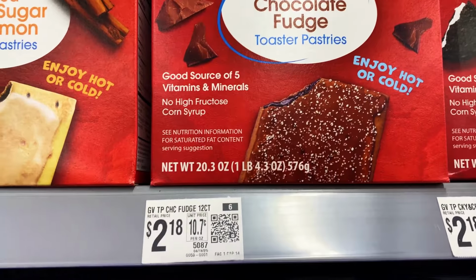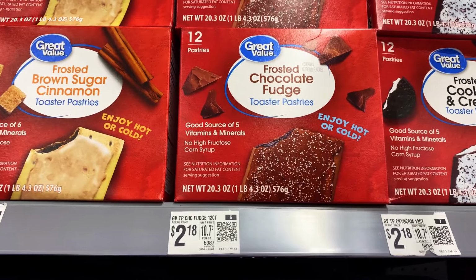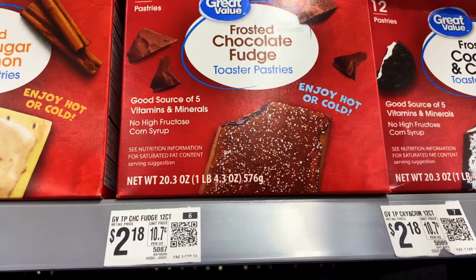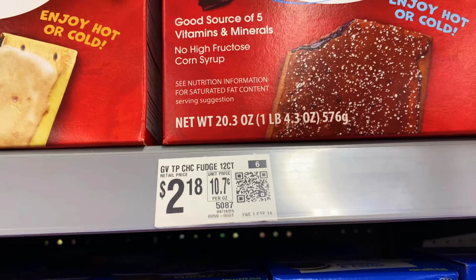While on the other hand, the Great Value toaster pastries are priced at $2.18 with a unit price of just 10.7 cents per ounce. When you break it down, the Great Value option is almost half the price per ounce of the name brand. That's a significant difference, especially if you are buying multiple Pop-Tart boxes for your kids. It's easy to assume that the brand you recognize is the best choice, but with unit pricing, you can see past the label and realize that you're paying more for the same product simply because of the brand name.